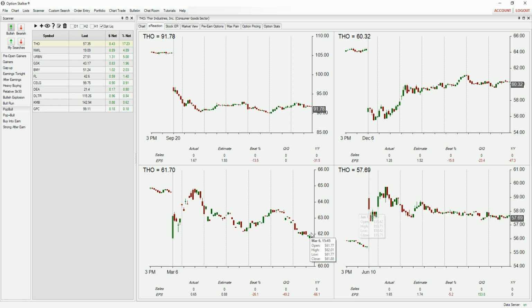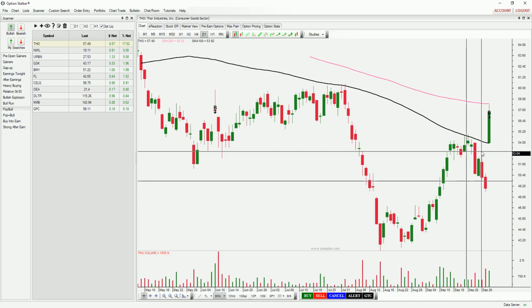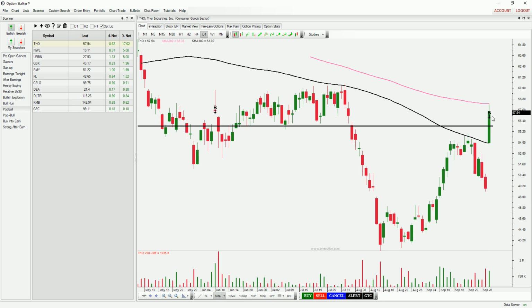I don't see too much of a pattern here, but this stock is likely to give us an opportunity to get in. So I'm just looking for a little bit of a retracement. I'm going to set an alert line halfway up this long green candle. If it gets triggered, then I'll be looking to sell an out of the money bullish put spread. That's what I'm looking for today.